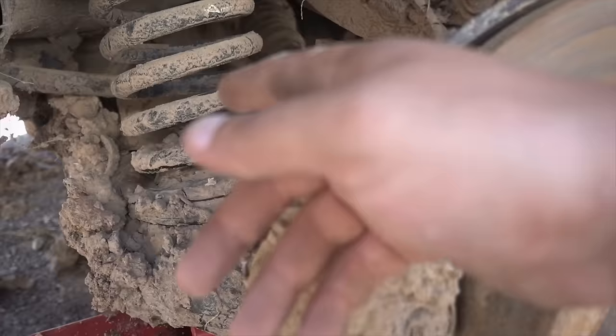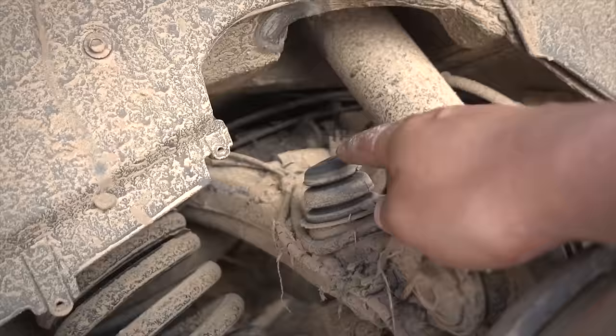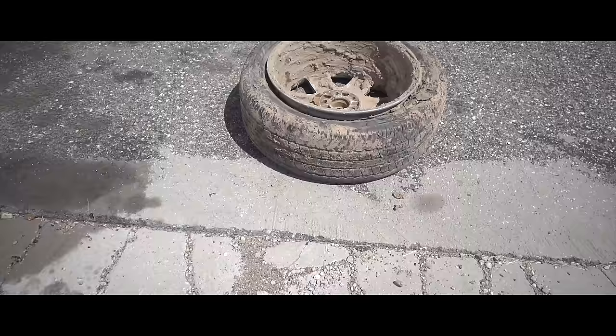You'd need to replace parts because when I put this car on the ground, it is literally just on the ground. It's on the bump stops. You can see where the bump stop made contact right there. That's the only suspension that we have in the car right now. Whew, this is not a great idea. Burying a car is real, real dumb.